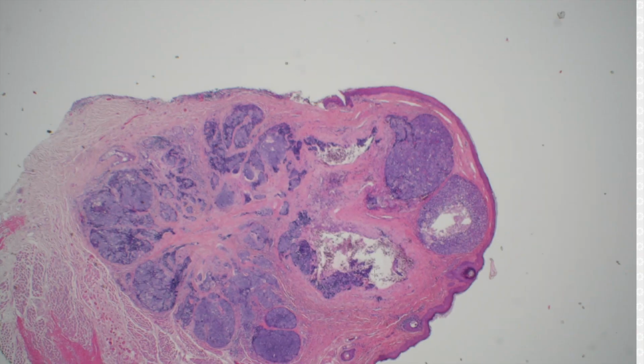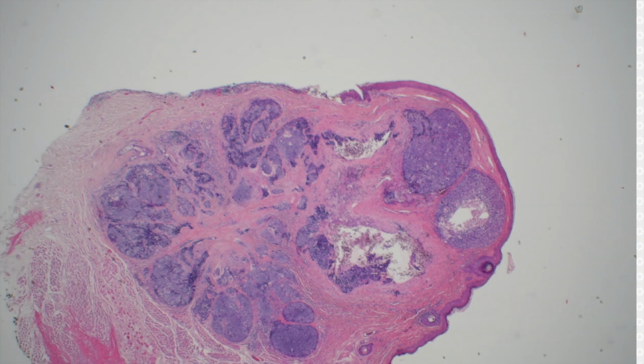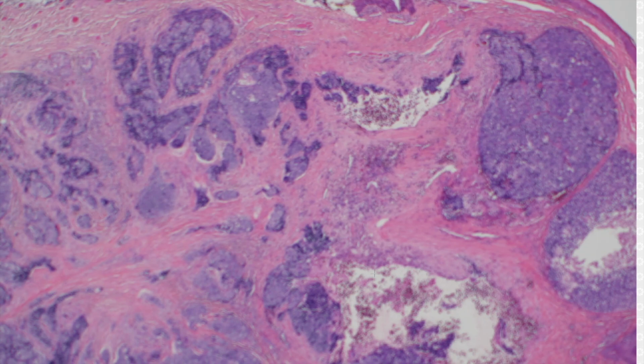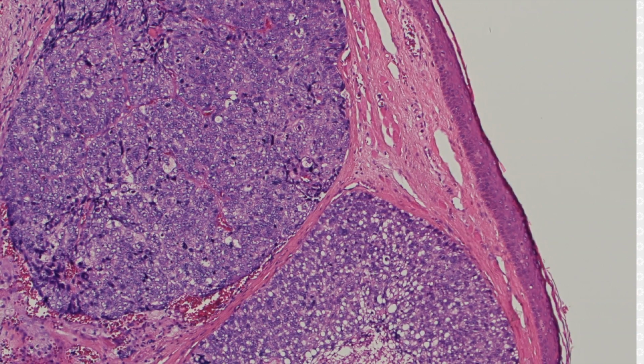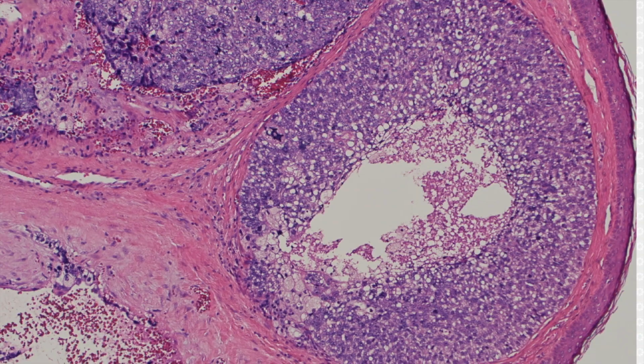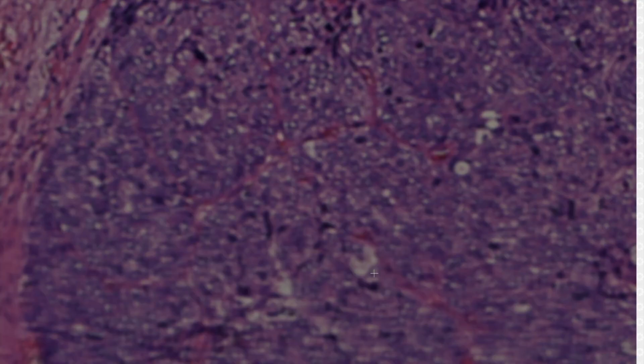All right, case 5. Any takers? Sebaceous carcinoma? Yeah, exactly. This looks like clearly a malignant neoplasm.